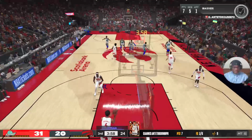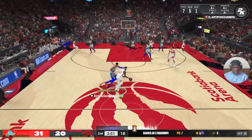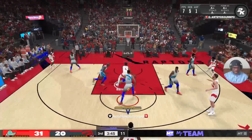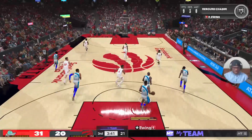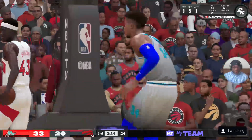Wow, Giannis with a strong finish inside. Terrific play call to give him a clean look at the rim. That's how you want to start the second half. Listen, put the ball in the hands of your best scorers and let them go to work. Keep it simple. Here's Barnes. It's hauled in by Ewing. Phoenix leading by 11. To the paint. Here's Antetokounmpo, and he can do a lot more damage.